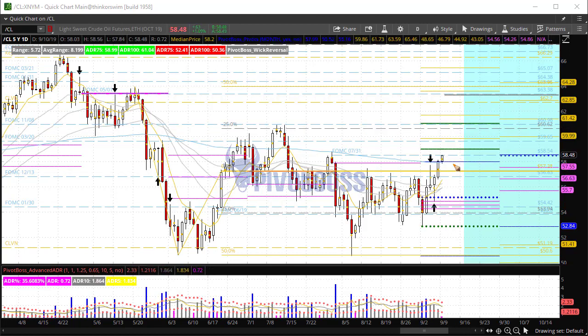I would say after this breakout, any pullback could still be a buying opportunity for a continuation higher. But once we do push higher here, the seasonality tends to show strength in August and September, and then it seems to show weakness from the end of September through the end of the year. So any pullback into 61s could offer a higher price to sell down the road, but right now everything is flowing to the upside.